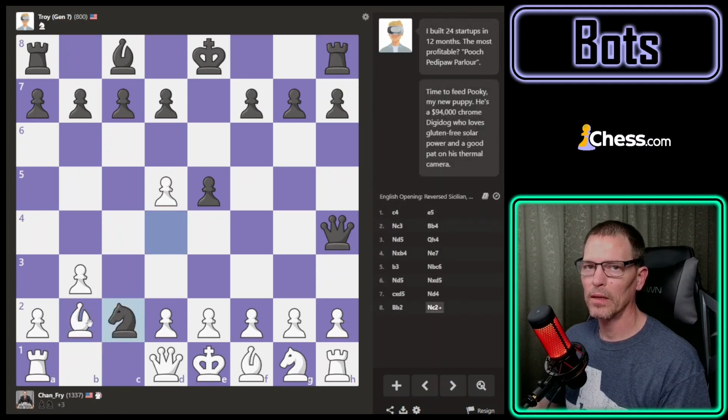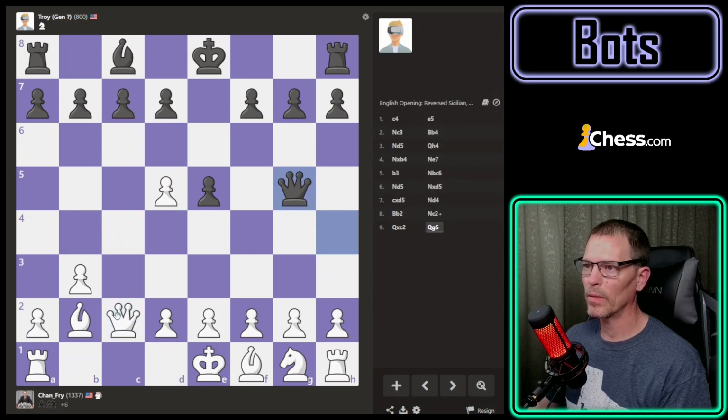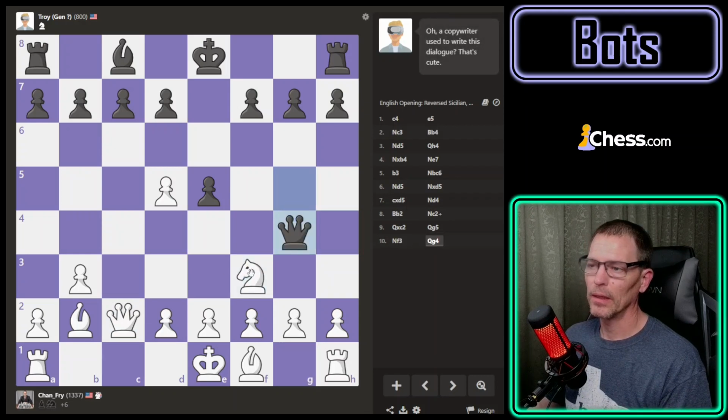Did it just fork me without being defended? Okay, I'm confused. I feel like this bot's playing worse than the other one. Well, now I can get the knight out, I'm pretty sure, and if that pawn moves forward, I'll take it with my queen. Oh, I'll just take the pawn then, I think. Let's do that.